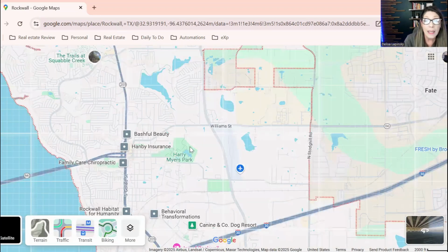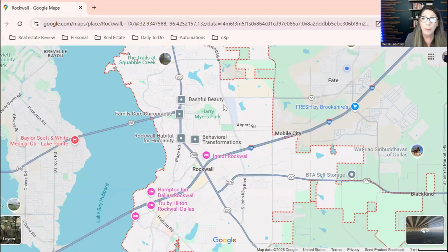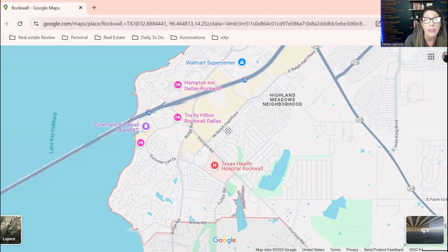All right. Now let's talk and let's go over to a couple of really cool areas, or one that we love to hang out on, and that is going to be the Harbor District.